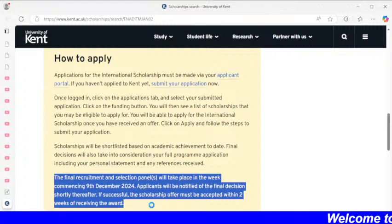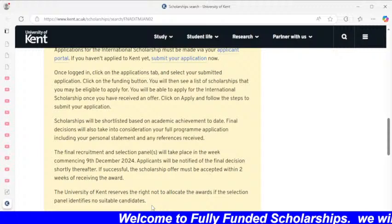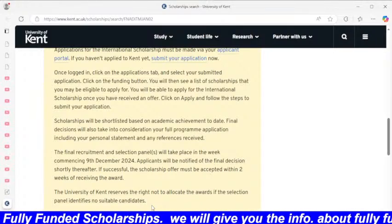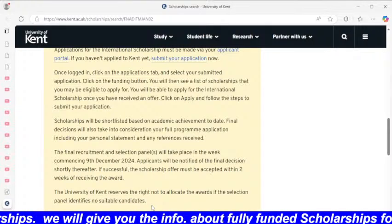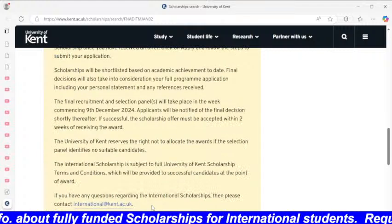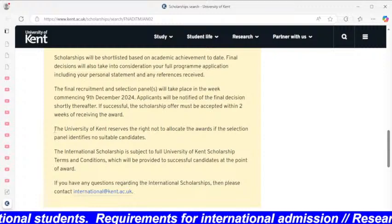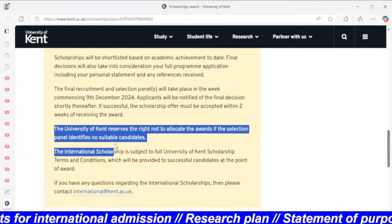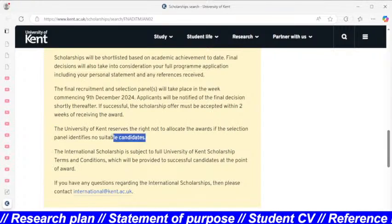What this means is that if you're shortlisted among those who become successful, you must accept the award within 2 weeks of receiving a notification that you have been awarded a scholarship by the University of Kent. The university reserves the right not to allocate the awards if the selection panel identifies no suitable candidates.